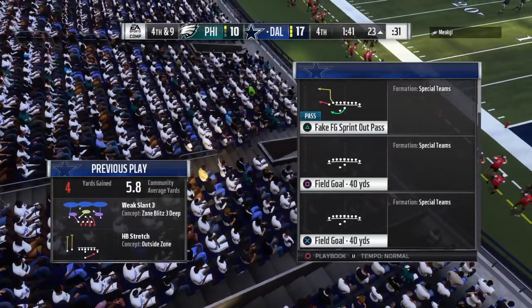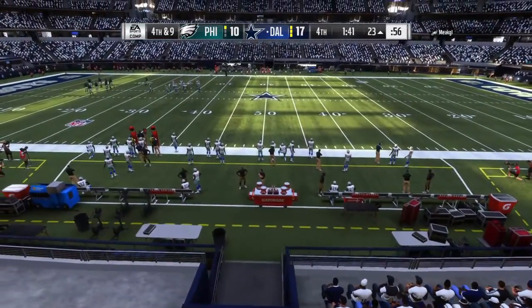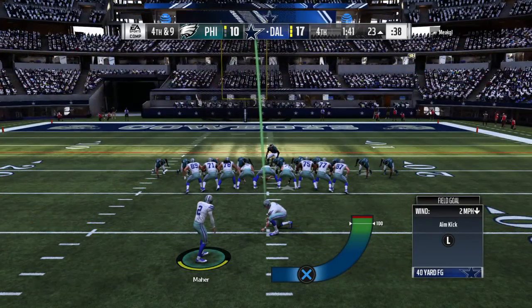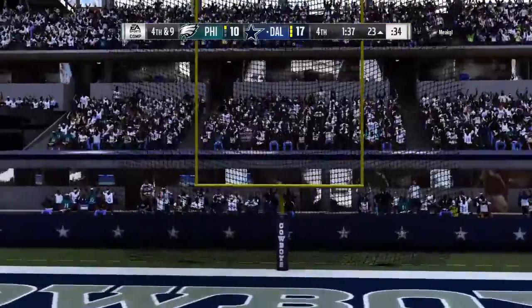Now the Eagles will use the 2nd of their timeouts as they'll head to the sideline and talk over what to do next. So on 4th down, out trots the kicker in a big spot here. This to make it a 2-score game. And his kick is right there.